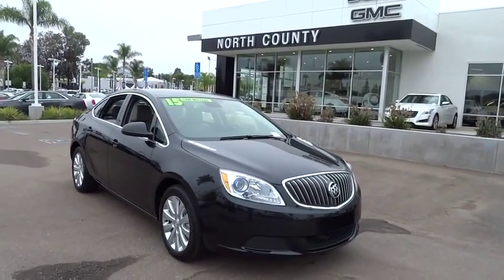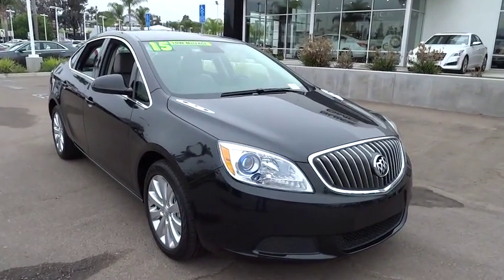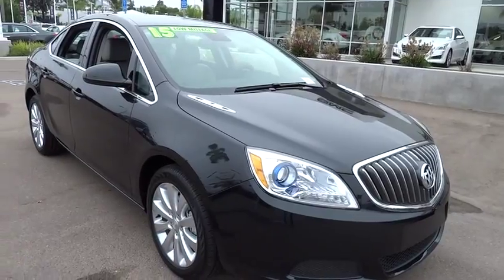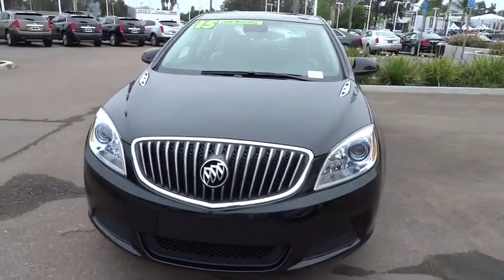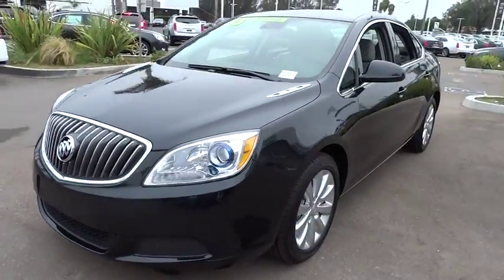The 2015 Verano. Buick Verano is a compact car built on the Delta II platform, designed and built from the ground up with the idea of it being a Buick. This vehicle has less than 100 miles.